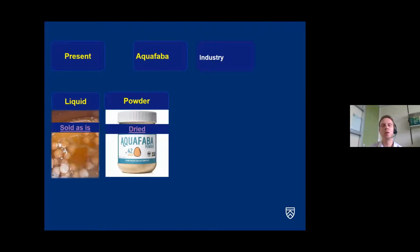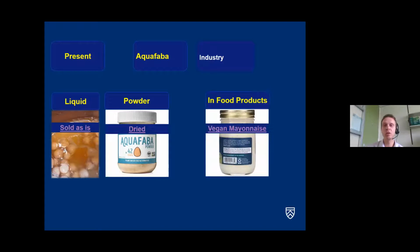So if we can dry it into a powder, obviously there will be more applications, because we don't need to worry about adding extra moisture to food. The challenge is which drying method to use and how that affects taste and nutrition. And as a result, we already have companies also using it in their product.